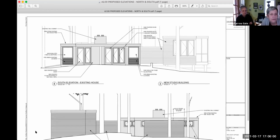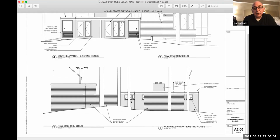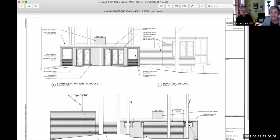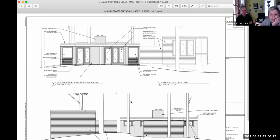In looking at this elevation, how much higher is the top of the roof of the studio building than the top of the roof of the cottage? 3 feet. And it had been 5. Yeah, it looks more pleasing to me. We really like it better too. And when you see the other elevation of it, I think it'll even be more convincing.